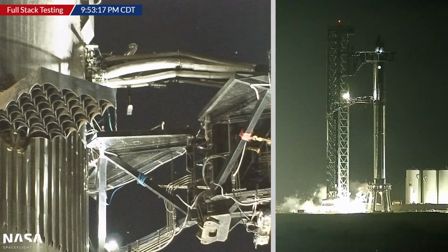Web Finder, thank you for the support. They say, how will SpaceX transport the rockets from Boca to the launch site or the Cape, flying by itself?